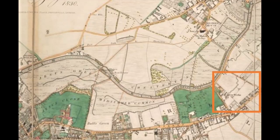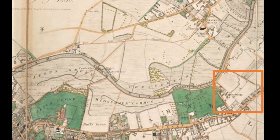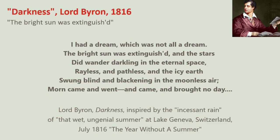Let's begin by rewinding two centuries to the period when the first industrial revolution arrived in Cambridge, and featuring extracts from a poem by one of Cambridge's most celebrated literary figures.